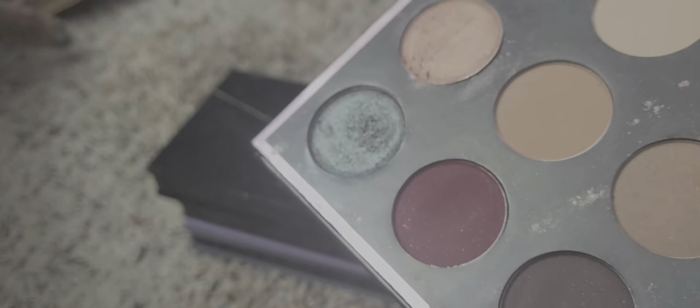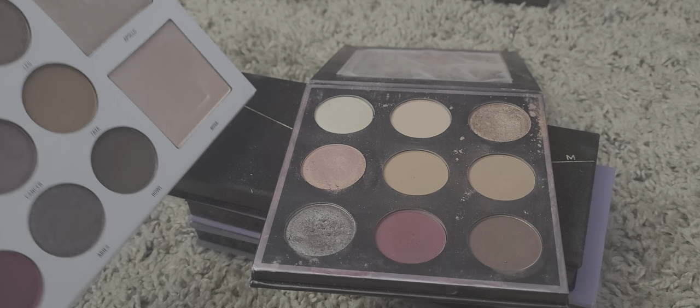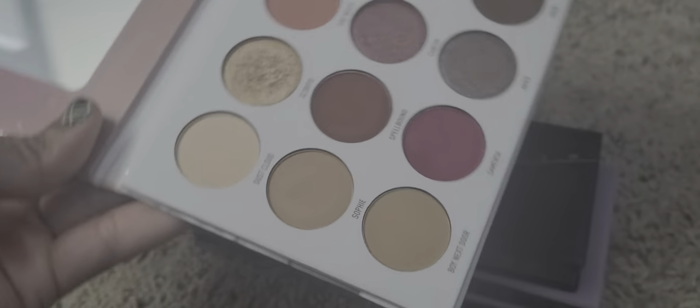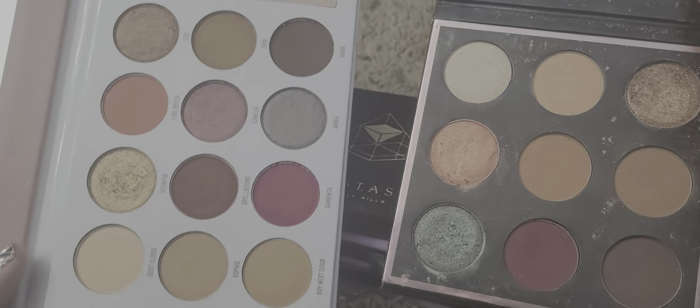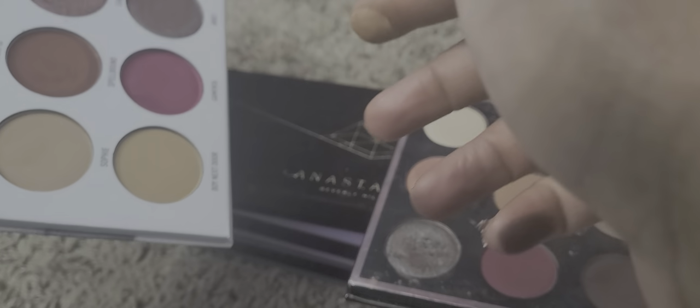Okay, I have the Makeup Geek one. Yes, this is the Makeup Geek and Manny MUA palette. This is the collab that they did together. And this is the collab Manny did with Morphe, which pretty much is repetitive as hell. These shades are basically repetitive towards what he has in the Makeup Geek one. The Morphe palette is okay. I should keep this for my makeup library or whatever, just for whatever reason.